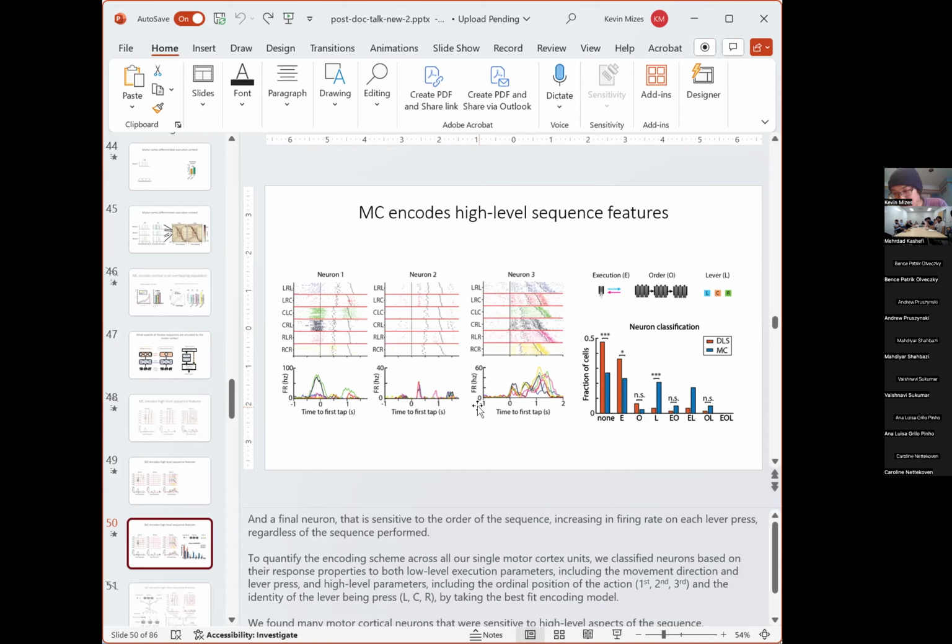And what I'm skeptical of, what I think it is, is it's sensitive to something in the kinematics, some subtle difference in the kinematics that shows up across these different presses. They do the second to third lever press quicker than the first to the second. And so if a neuron is very, very sensitive to that aspect of the task, it might show up as sensitive to the ordinal positioning. And we just get lost in the noise, and we can't completely rule out that there aren't these neurons that exist for sure.